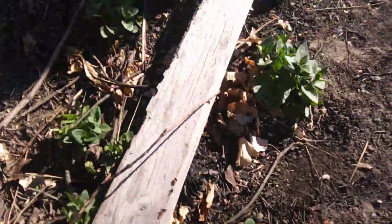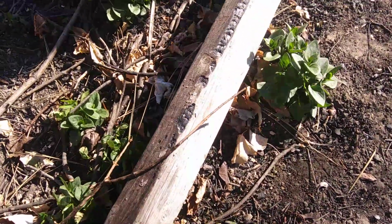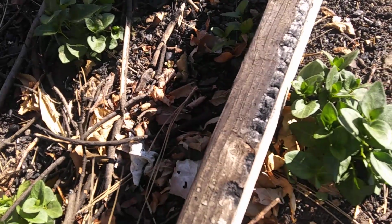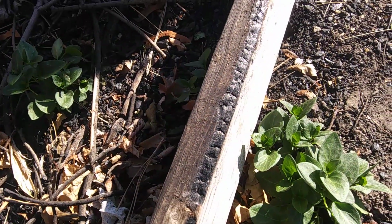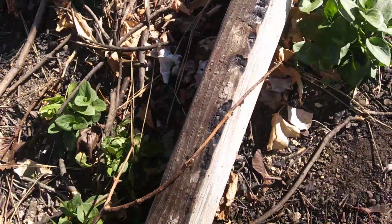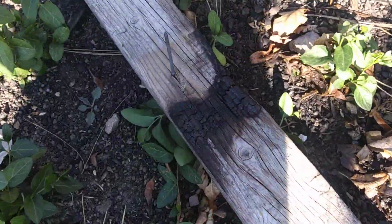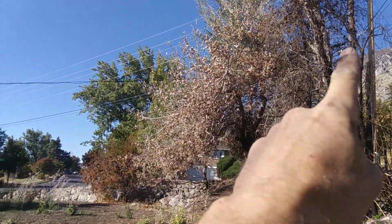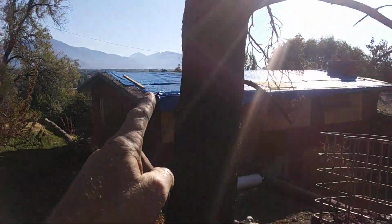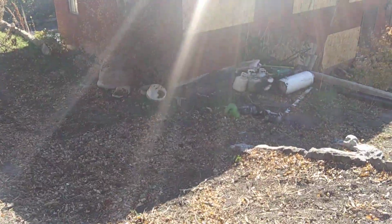But notice how unburnt that is on this side, and these small chips of burned area along the corner. Oops. I think my neighbor has a good idea that there was an electrical line running from that to this corner of the house, where they say, first they said it was a cigarette butt.